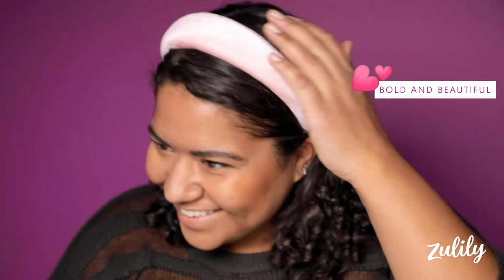It's definitely a bold look with the puffy headband. It's kind of like a crown, but I think it's cool.